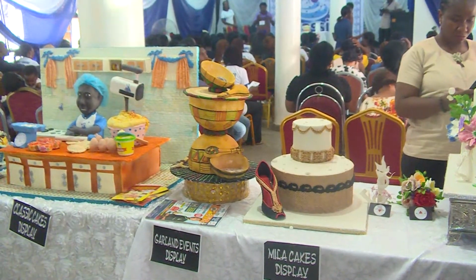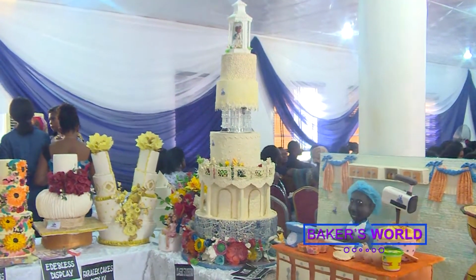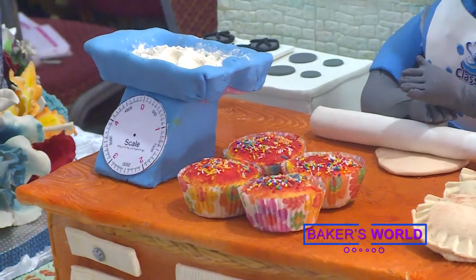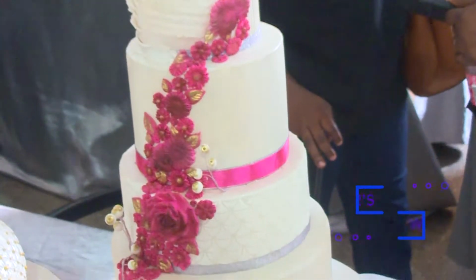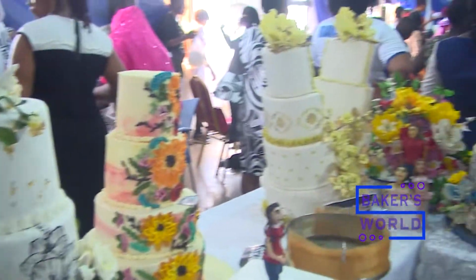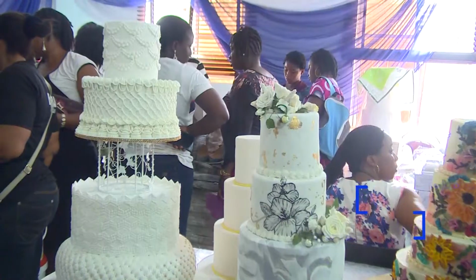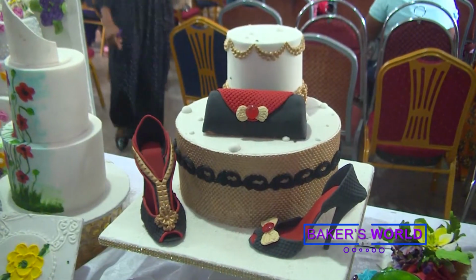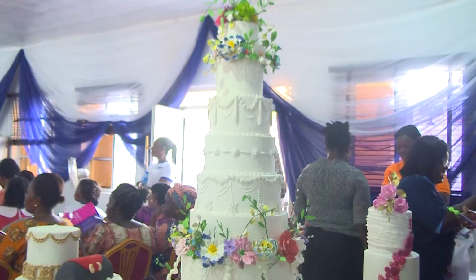Mini exhibitions of gorgeous masterpieces by cake bakers within and outside Abuja was another major highlight of the event. Some cake exhibitors gave hints on their concepts. This is an elegant wedding cake full of flora. Yeah, and the whole flower has their names and their meanings.